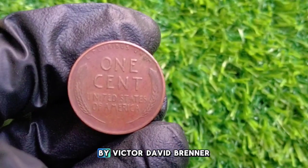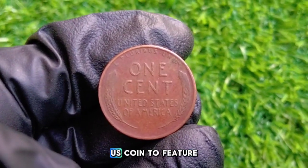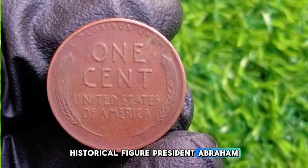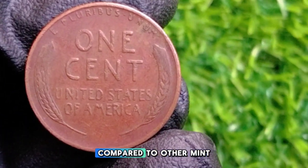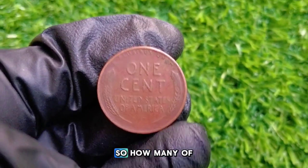This design was created by Victor David Brenner and was the first U.S. coin to feature a real historical figure, President Abraham Lincoln. What makes the 1948 penny stand out is its slightly lower mintage compared to other mint locations in that same year. So how many of these pennies were made?